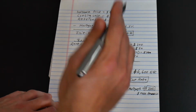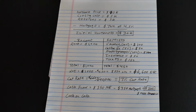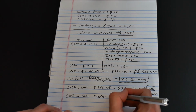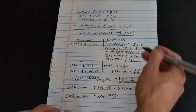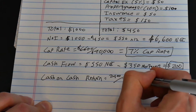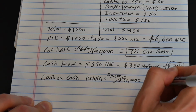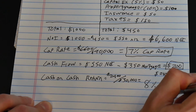Because $200, if it's a huge investment, who really cares? That's not a very good use of your money. Your cash on cash return kind of tells you how much of your money you're making back in that year. So your cash on cash return would be your annual cash flow, $2,400, divided by your total investment up here of $30,000. So $2,400 divided by $30,000 equals an 8% cash on cash.